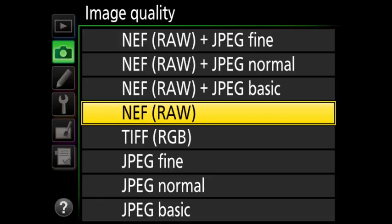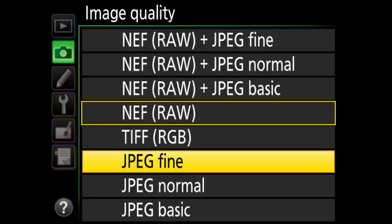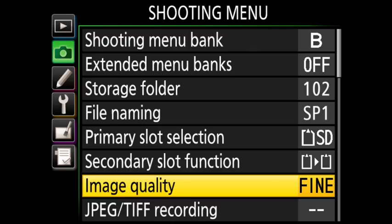The final trick is to shoot JPEG. Now, I'm a RAW shooter, and while I'm not a big fan of shooting JPEG, doing so generally allows for a much longer run for your buffer.